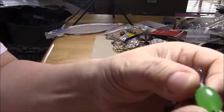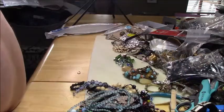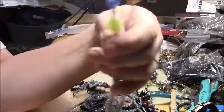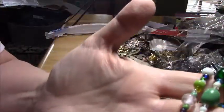Another beautiful stone that looks like jade. Feels like glass, and these are a shell. And then this is one that somebody was having fun and just using up bunches of beads mixed up.